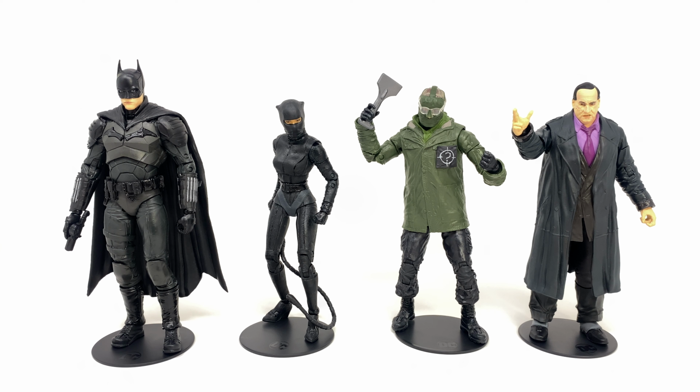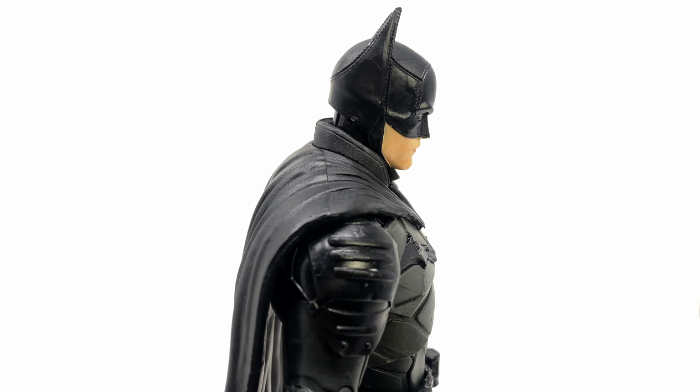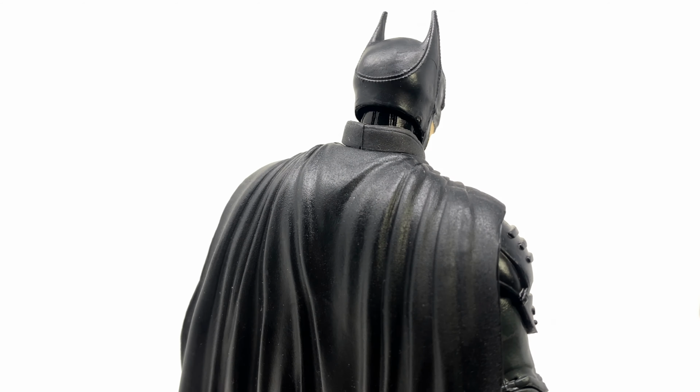Honestly, I've been a huge fan of these DC Multiverse figures by McFarlane so far, in particular with their live action movie figures, and all of these, in particular the Batman, are absolutely smashing. Now you can see here we have our first proper Robert Pattinson Batman figure, and I've got to be honest to say this is fantastic. In terms of an actual design, I am loving what we're seeing here. I really cannot wait to finally see this movie.